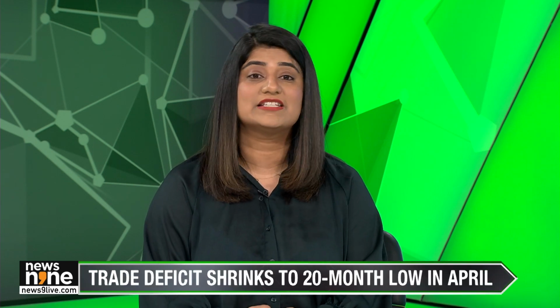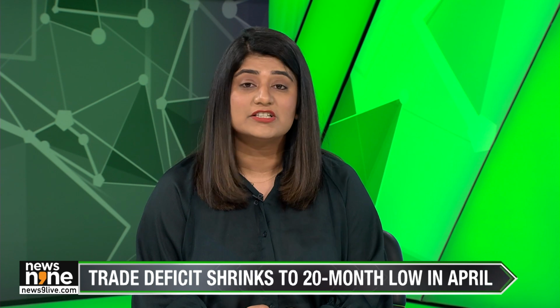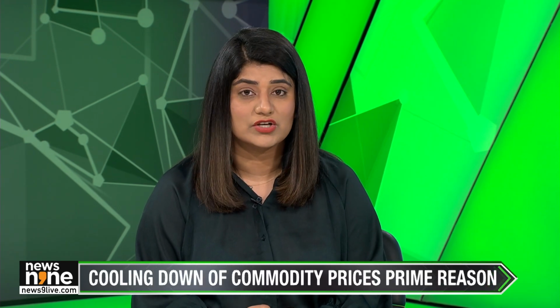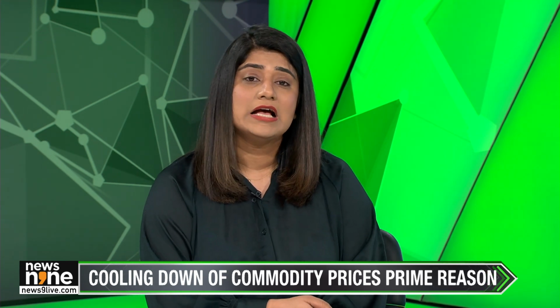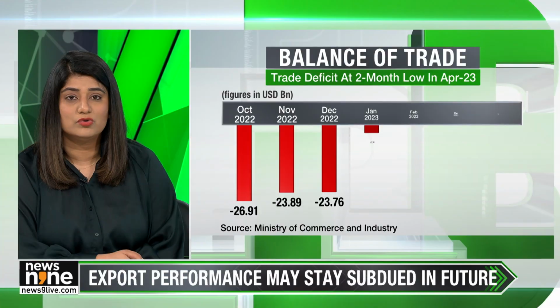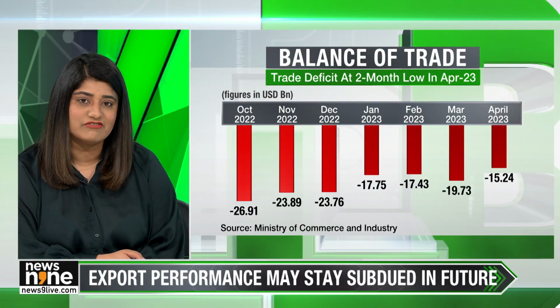India's exports of goods shrank 12.7% on year to $34.66 billion in the first month of financial year 24. We're talking about the month of April. Sluggish demand, recession in major markets and the Russia-Ukraine conflict made an active impact.